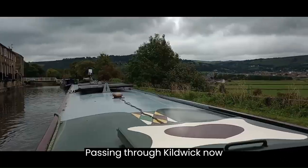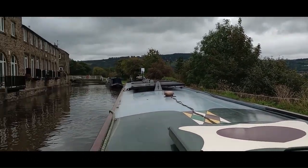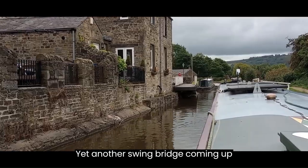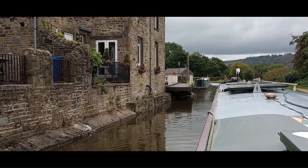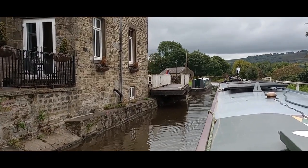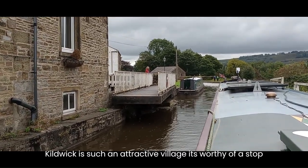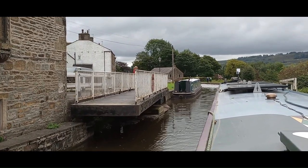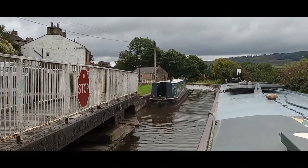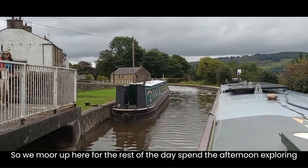Passing through Kilbrook now. The village has got some magnificent views though of the surrounding countryside. Yet another swing bridge coming up. Kilwick is such an attractive village, it's worthy of a stop. There's a church right on the canal side and a pub just across the road from the church. So we moor up here for the rest of the day and spend the afternoon exploring.